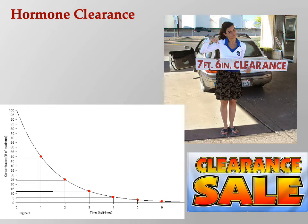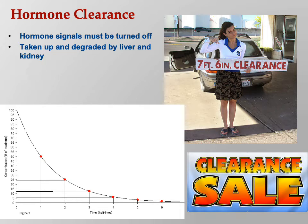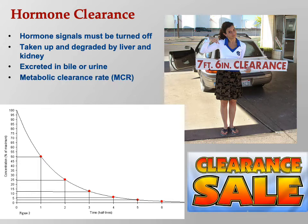last a lot longer. So hormone signals have to be turned off, taken up and degraded by the liver and the kidney, both. Excreted in the bile, if it's the liver, and excreted in the urine, if it's the kidney. You can talk about the metabolic clearance rate, and I'm not going to say much more about that. Half-life. So that's how much time it takes to clear 50% of the drug from your body.